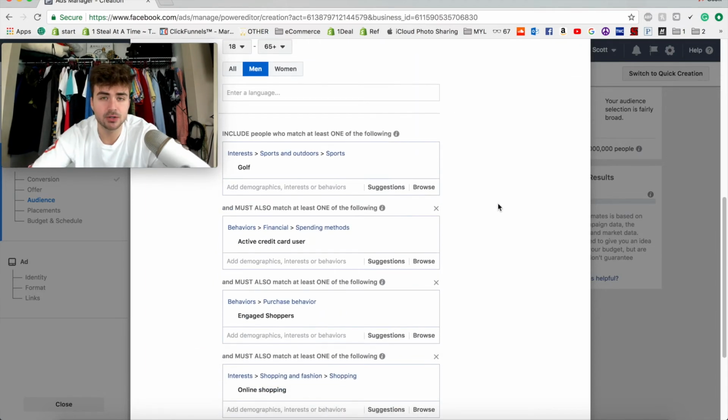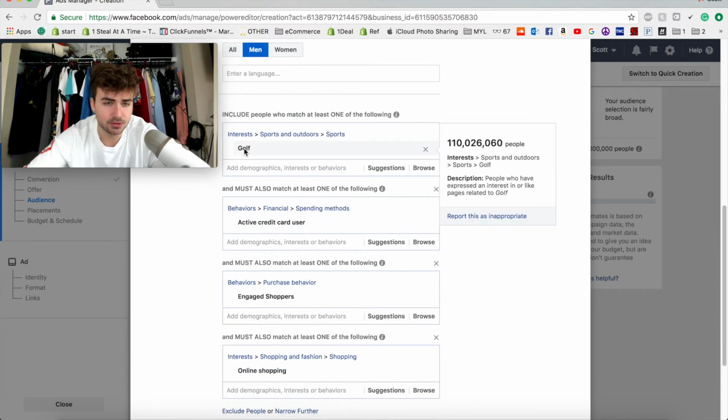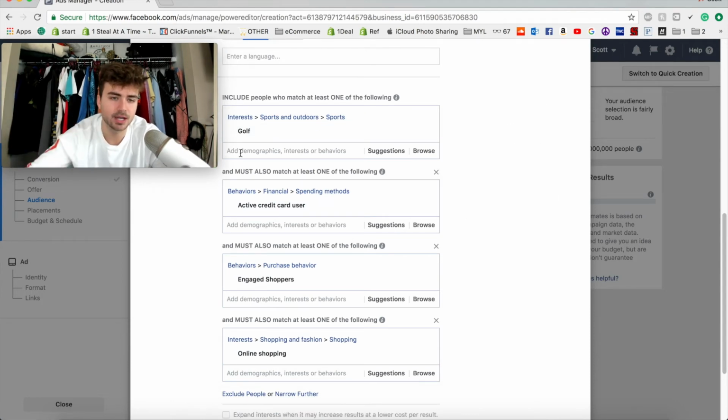But yeah, guys, whenever I do a conversion ad, I usually always do this. I always do my interest at the top, and then I narrow it down with active credit card user, engaged shoppers, and online shopping.